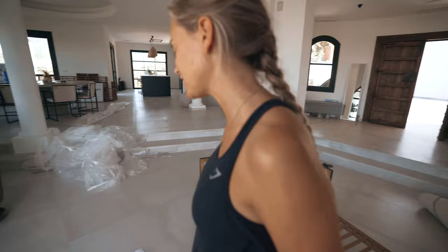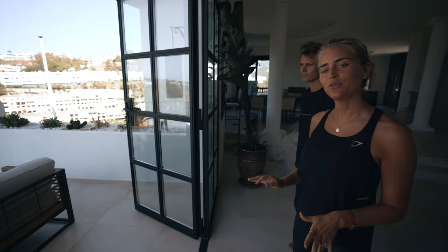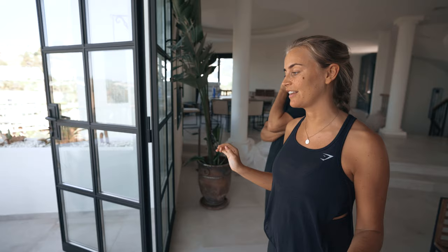Like, I love this furniture. Don't get me wrong. Love. It's amazing design, and it matches the railing, everything. But I think it's blocking the view and the feeling of going out.